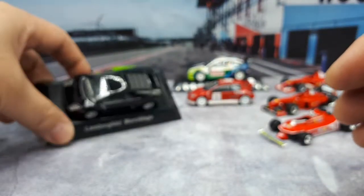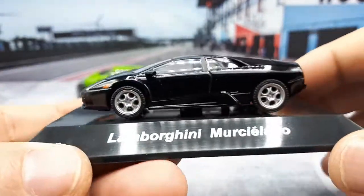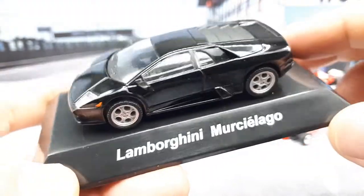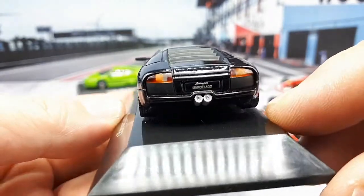Now, interesting, I usually don't buy CMC's road cars, but I thought I'd give it a try. This was made by CMC's and not Kyosho. So the Lamborghini Murcielago came out in 2001, ran until 2009. It was the replacement for the Diablo.